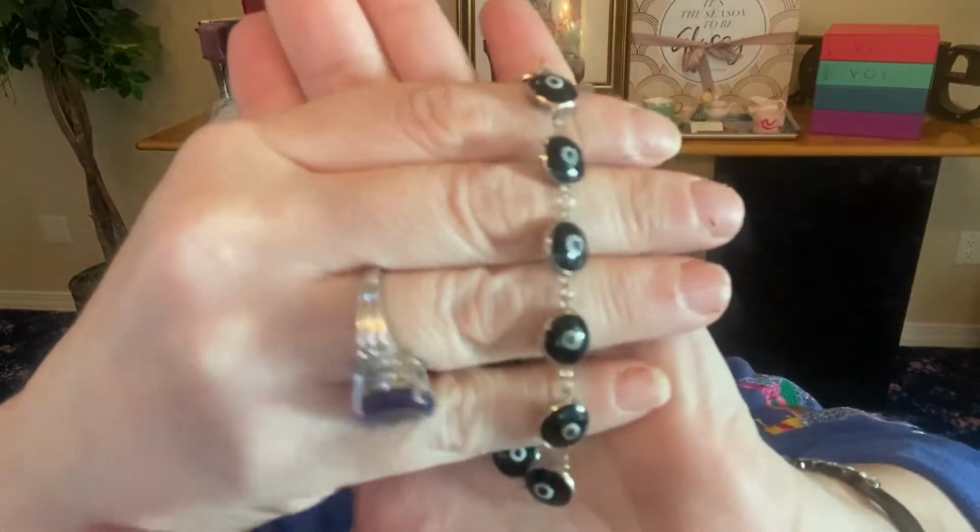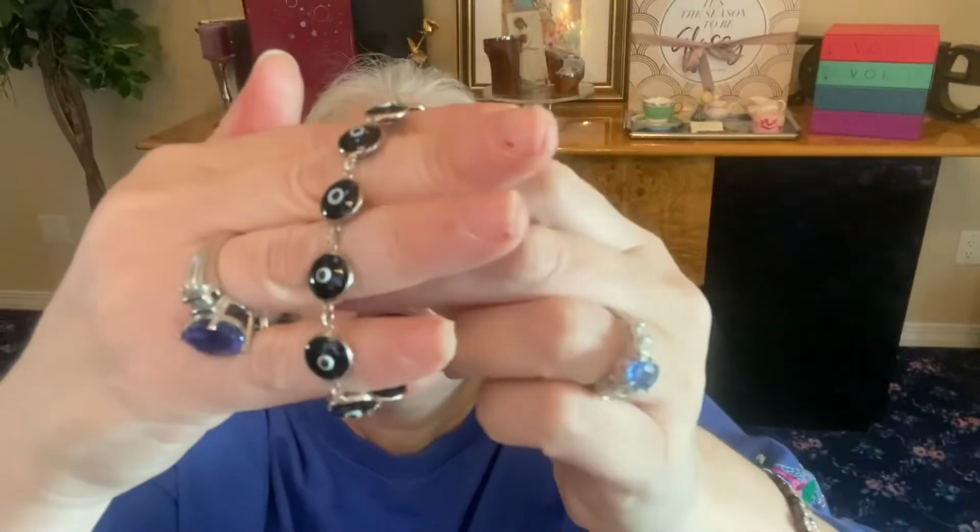Okay. Next, we have another one. We have an eye bracelet. Black evil eye bracelet. Keep all the evil away. Doesn't have anything on it. It does. It has a marking on it. 925.